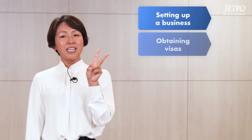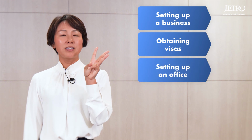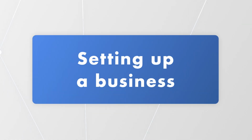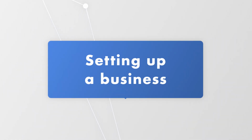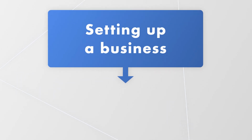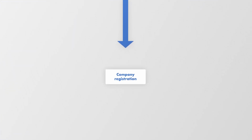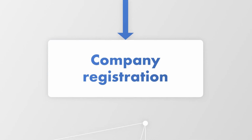Before getting into the main topic, I would like to briefly review the flow of setting up business in Japan. In general, starting a business in Japan requires preparation in five main categories: setting up a business, obtaining visas, setting up an office, personnel-related matters, and setting up a place for residence. In the process of setting up a business, after deciding on the form of the company, such as branch, joint stock company, etc., all the necessary preparations need to be completed according to the company form, and then the company is registered as a corporation.